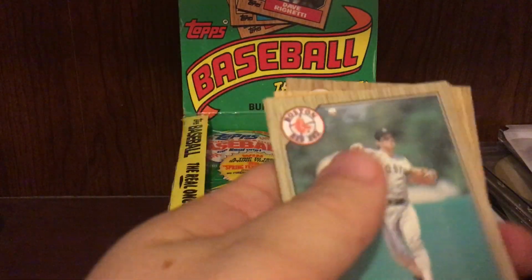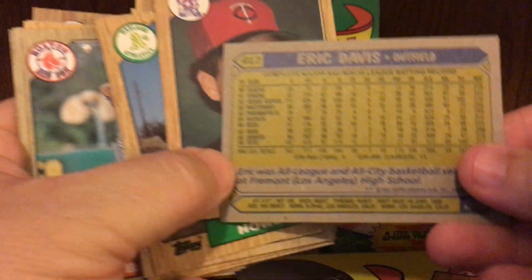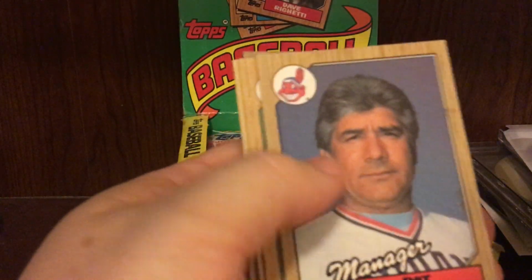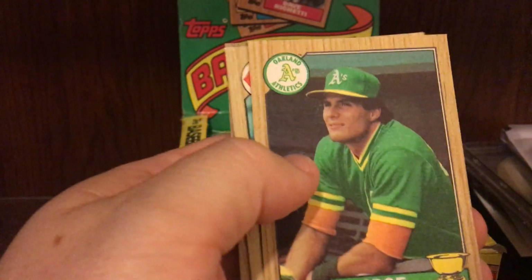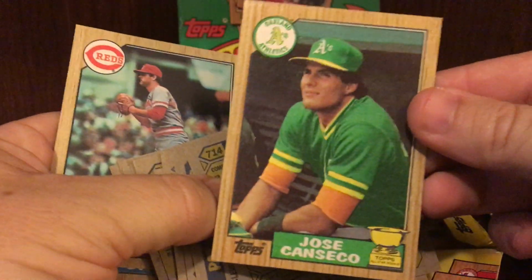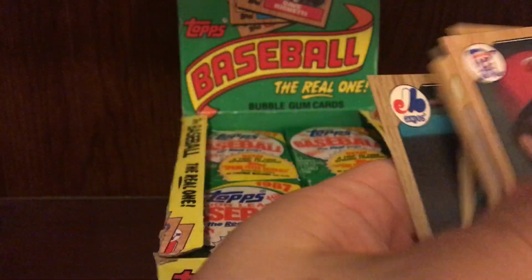There's Eric Davis. I believe, let's see, this Eric Davis, that is his second-year card. The '86 Topps, which we'll have coming up soon, is his rookie. So Dan Quisenberry. There's Jose Canseco. That is Jose Canseco's third-year card, but it's a nice card. That green really stands out. Bill Gullickson and Hubie Brooks.